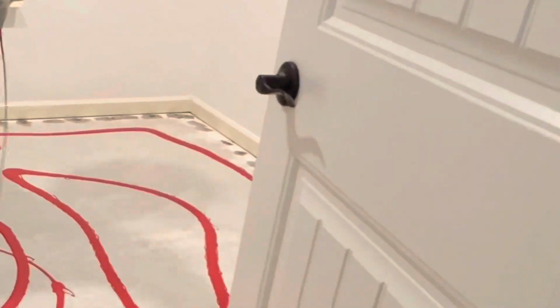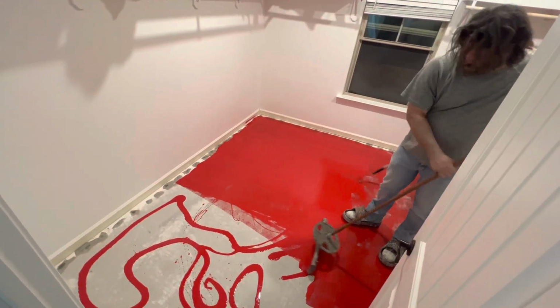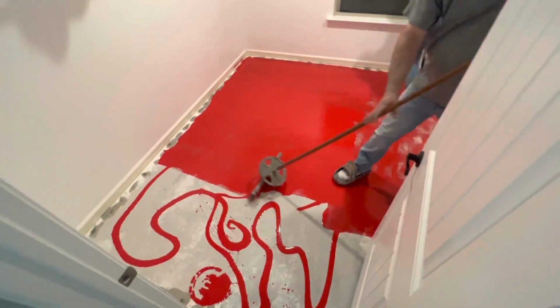Really cool to see that, and I understand that allows them to be able to walk on the epoxy without slipping and getting it all over their feet. So these special types of cleats work amazing. I've never seen anything like it before. But as you see here, they started rolling it out.